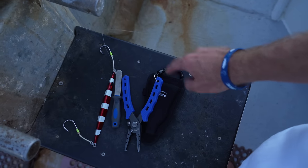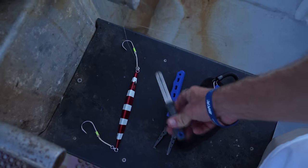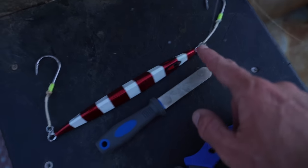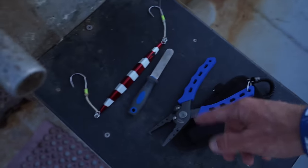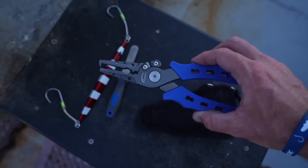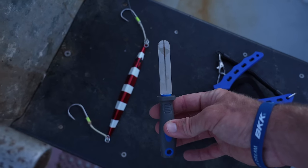So some stuff that I always make sure to have on me whenever I go on trips, I like to have a pair of split ring pliers and I like to have a hook file. Because especially when you're slow pitch jig fishing, you're constantly changing your hooks on your jigs, just like this guy right here. I just put these specific hooks on here, and you're just always going back and forth. I like to have these on me on my hip because I can always cut and change whatever lure, tie new knots and stuff like that. And whenever you snag bottom, you might roll your tip, so it's nice to have a little hook file like this.